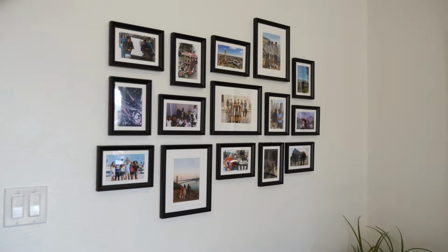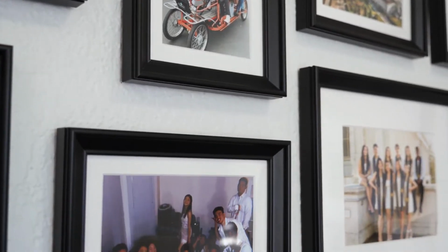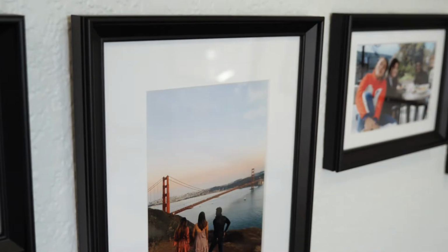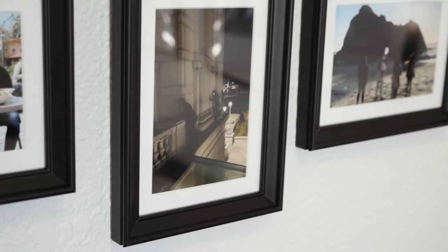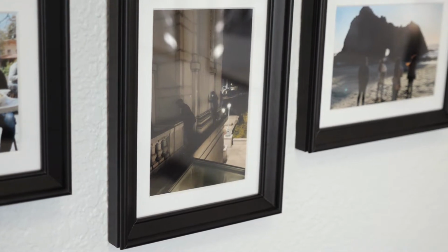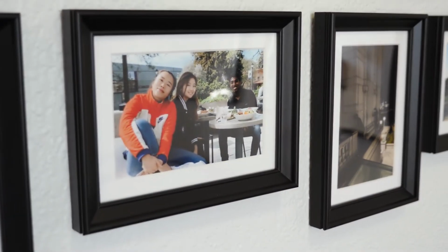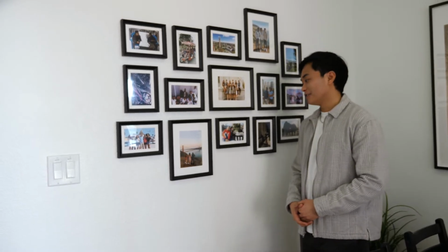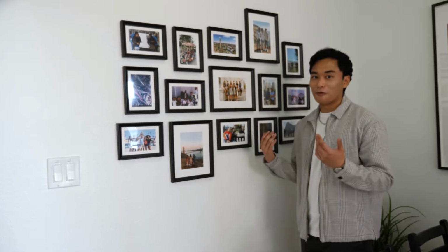This is actually a collage of all of the amazing college memories that me and Nikhil made. And it's really cool because you walk in here and every picture has a story. Like this one is one of my favorites. This is us trespassing Doe Library at UC Berkeley. This is a photo of us during the last day of in-person classes before the pandemic was actually announced. So looking back on this photo, it's kind of a crazy memory because we didn't know how wild COVID would be.